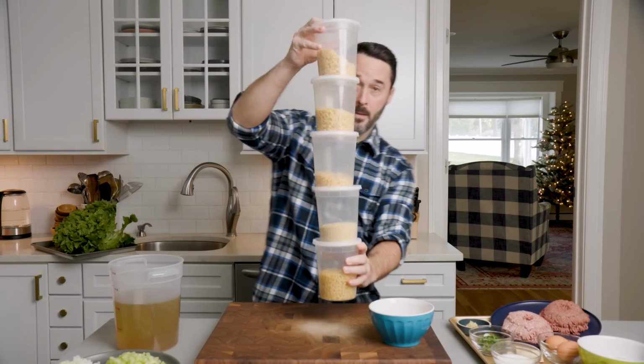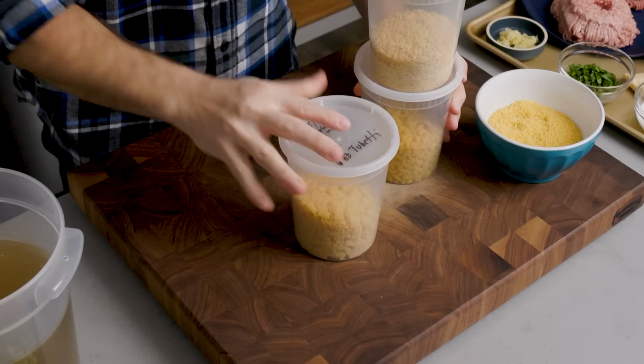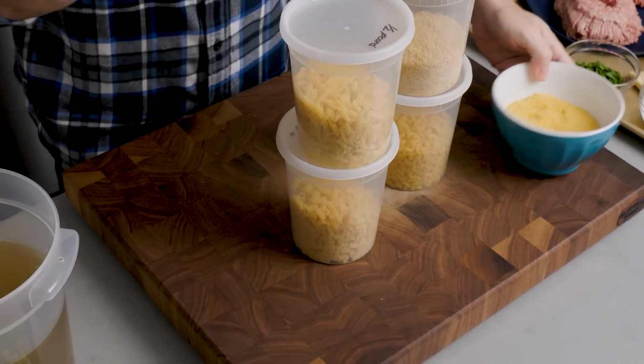Deli container. I showed this in the most recent video. It was the Italian wedding soup, which we released probably 6 weeks ago. And you came out with a stack. Yeah. But they do sell the pretty containers at Costco or HomeGoods or whatever.